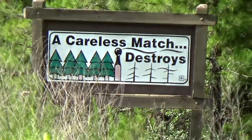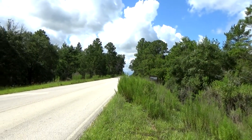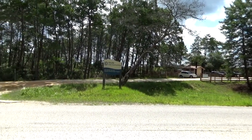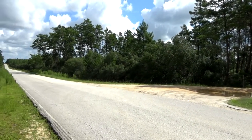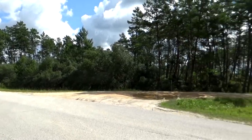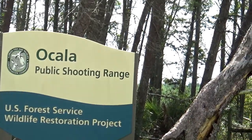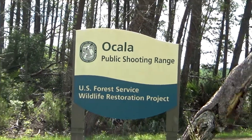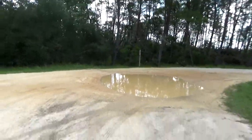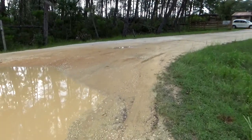What we're looking at right here is the main road that gets you to the range. When you're getting to this area, the road will come up fast if you're not paying attention, so slow down on the road because you'll miss it. And of course, showing you the sign of the Ocala Public Shooting Range, right there. Now the driveway into the parking lot is made of dirt and it will flood, so if you don't have a 4x4 pickup, then you best be careful going around the puddle.